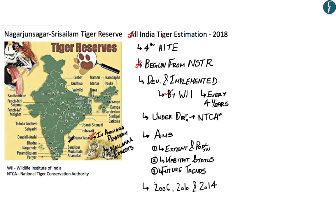Who is it developed and implemented by? You also understand as to under whose direction it is implemented. What are the 3 aims of the All India Tiger Estimation Program? And when was it last done?